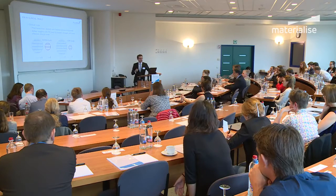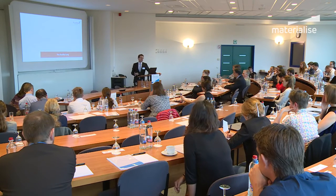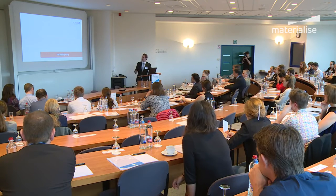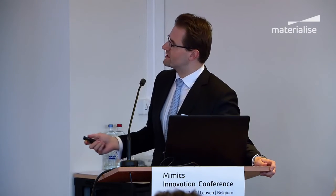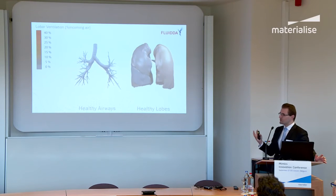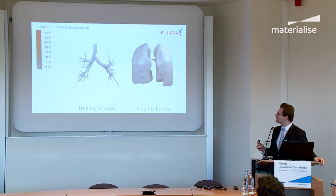So if we want to look at the lung health, if we say we have to move beyond the lung function and look at the lung health, it's also important for us to understand how a healthy lung looks like. So we do a lot of research in healthy volunteers, and this is typically what a healthy lung looks like. So this is the change from expiration to inspiration. And you typically see that the airways, they shrink, but they tend to scale.